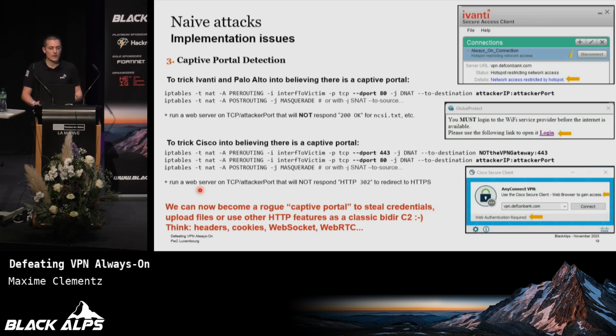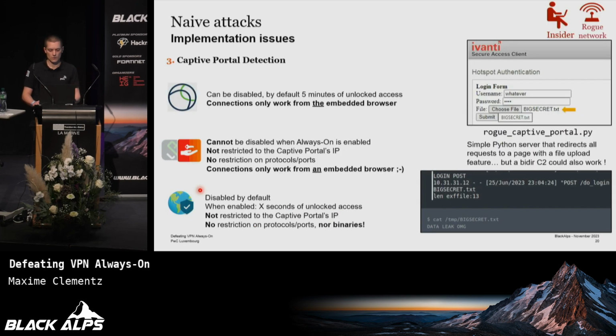Another kind of attack: captive portal detection. Since I can trick the local agent into believing that there is a captive portal on the network that I'm providing to my victim, then these agents will consider that, okay, maybe we have a captive portal somewhere, and it will unlock a lot of possibilities already. Because if I pretend I am a captive portal, it's just a web page. So I have all the HTTP features and sometimes more, WebSocket, WebRTC. So maybe I already have a lot of the features that I need to exfiltrate some data, to do some social engineering, try to get the password of the user, and so on.